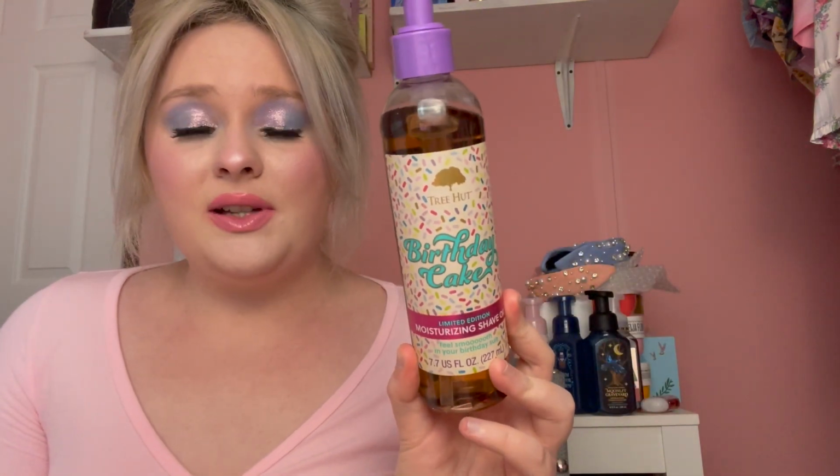The next thing I had to share with you guys is from Ulta, and this is from Tree Hut. This is the Birthday Cake Moisturizing Shave Oil. I have been hearing a lot of people talk about this scent. I am going to try this out because I've heard these are really nice for in the tub and stuff. And these were some free gifts that I got off of Poshmark.